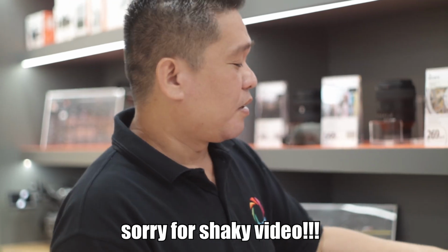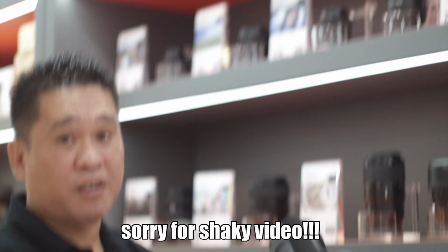If you are more in sports, wildlife photography and video, then I'll go for the A1. But if you are more in photo, then consider the A7R Mark V, which is 61 megapixel. But if you are more in video, then I will go for the A7S Mark III. And now, if you are more in photo and video, half photo and half video, then the A7 series is for you. Again, Sony A7 Mark IV.